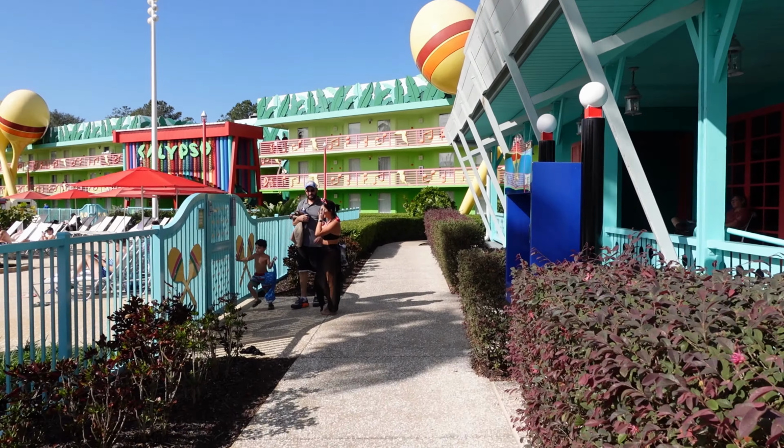Probably not gonna show you all of the different areas, so we will do one of the quiet pools before heading over to All-Star Movies.